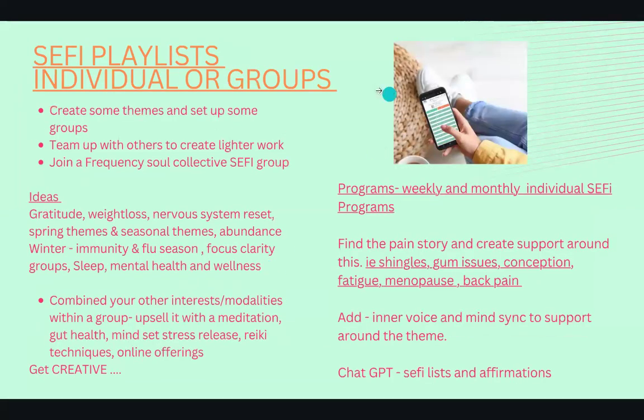Okay, so the other thing that I use a lot is obviously the Cephi playlists, and I do these individually and I also do them in groups. So create some themes and set up groups. When I first started these, probably 2 years ago, I used to run another program in my day retreat kind of business in kinesiology around the 5 elements. So then I designed 5 Cephi groups for that year, all around the seasons.